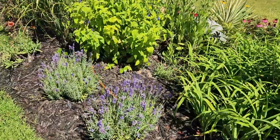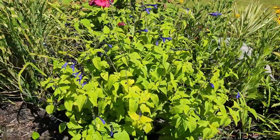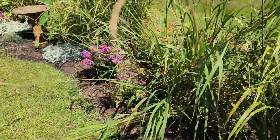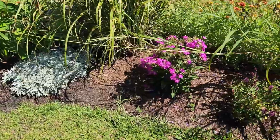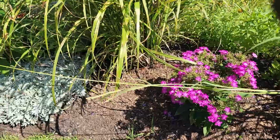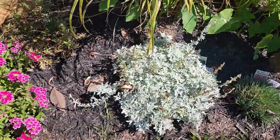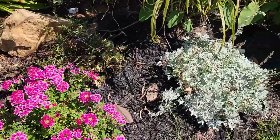So here I have my lavender. It's still looking good. And my black and blue salvia is still looking amazing. My decorative grasses. Some phlox, some other salvia down here. Everything's pretty good. I mean, just needs a little bit of help with the deadheading. Artemisia, yes. And I know a lot of people have Artemisia. But that looks good. And this verbena looks good. Okay. So mostly I feel pretty good about all of this.